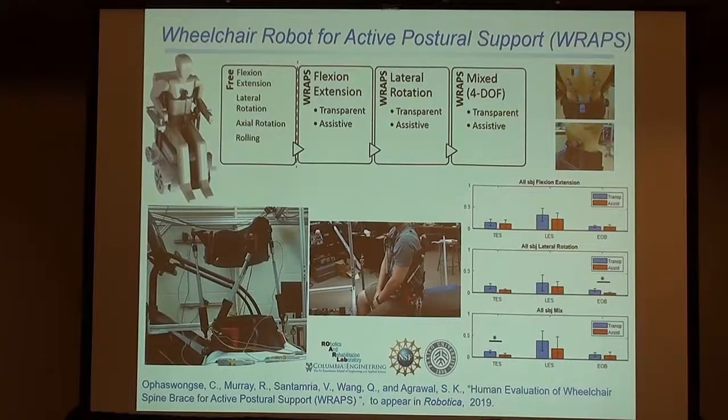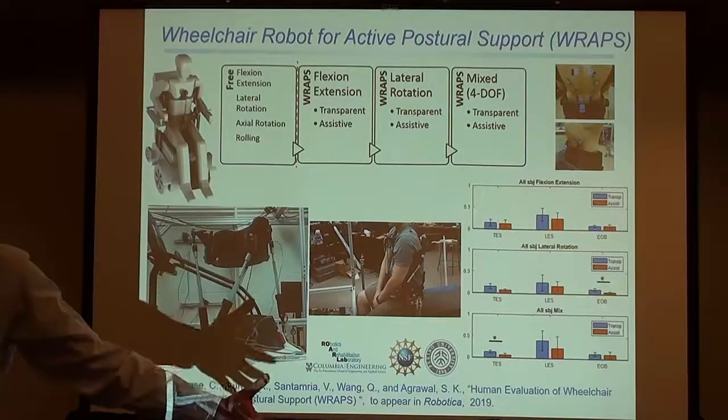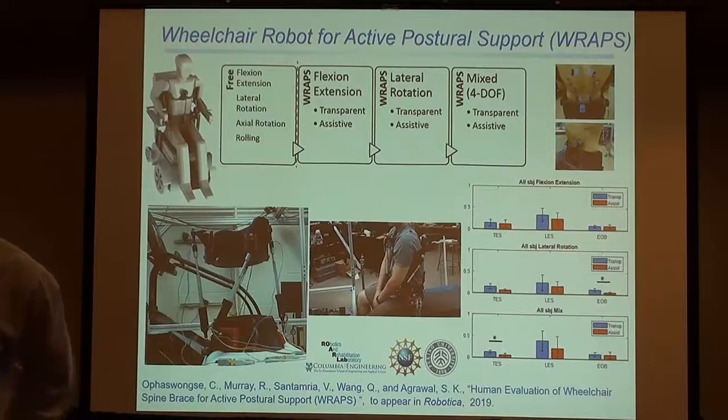There are several papers that have just appeared. I think JMR has a paper or two that came out a couple of years ago. And this is a recent paper that we published in, or is going to appear in Robotica, where we showed that with this active support, we have these patients do various kinds of exercises or movements, and we looked at some of their muscles. With the active assistance of the device, you can actually show that they can bend further and still use less activity on their various spine segments or muscle segments to do these activities.